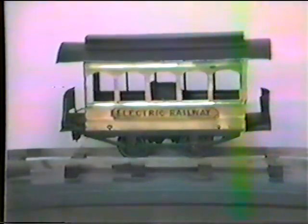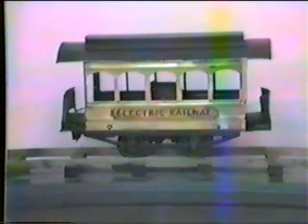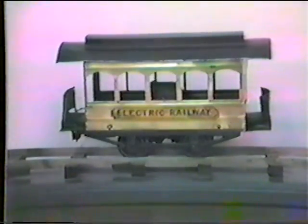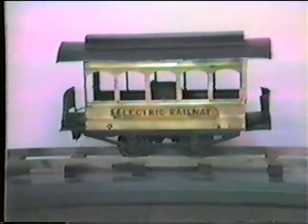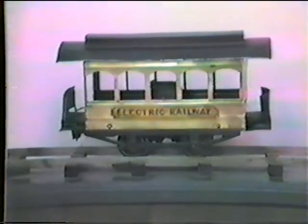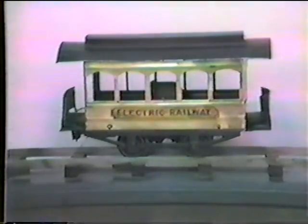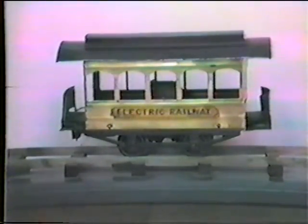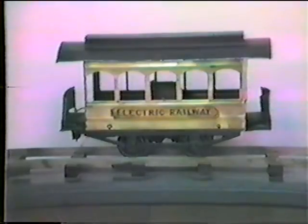The first improved model was this #42, first offered in 1902. It was substantially improved in that it had a 3-pole self-starting motor that was reversible by a lever on the platform. It had a cast steel underframe and steel cast wheels, which were connected to the motor by spur gearing instead of by pulley. It was a little larger, 5 windows instead of 4, and considerably better looking because of the underframe.